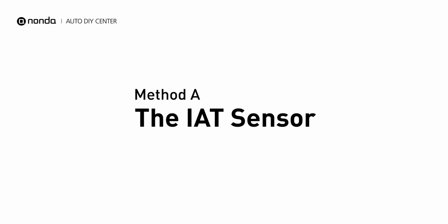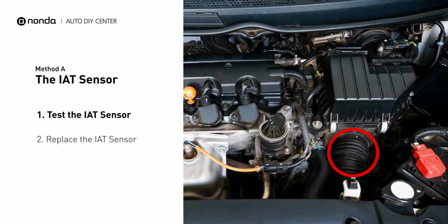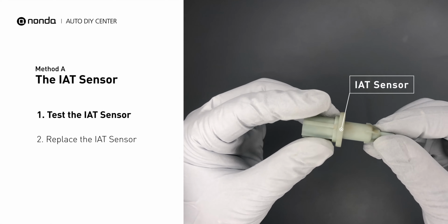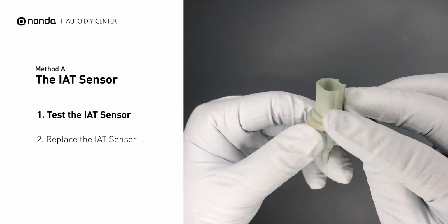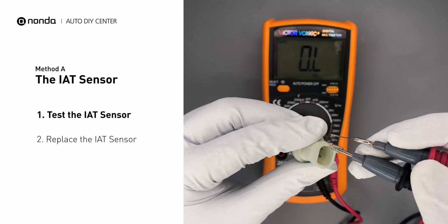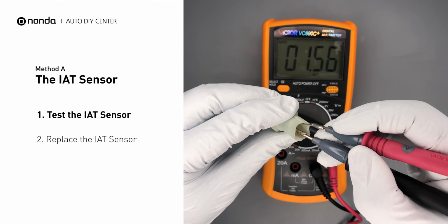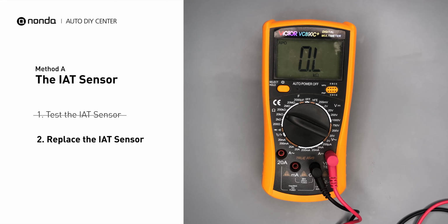Method A, the IAT sensor. The IAT sensor could be on the throttle body attached right to the intake manifold. First, carefully remove the IAT sensor from the vehicle. Visually inspect the sensor to make sure it hasn't been contaminated by a leak from another engine component. Use a multimeter to perform a test on the IAT sensor. In order to get a correct reading, check your owner's manual to see the specific IAT sensor resistance range for your vehicle. If you do not get a reading, this indicates that the IAT sensor is faulty and needs to be replaced.